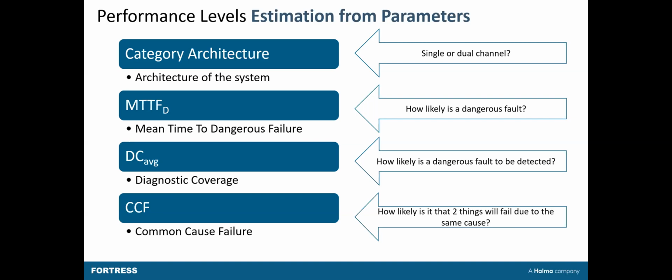So I'll go into a bit more detail on that, but it's basically making sure you're designing your system so that if it's going to get wet, everything's not going to break as soon as it gets wet, because then everything will fail at the same time due to the same thing. But I'll explain it in a bit more detail.